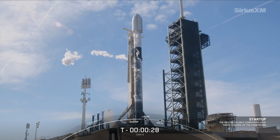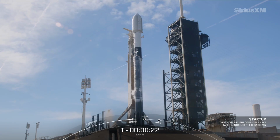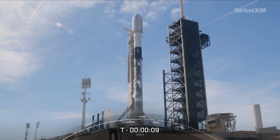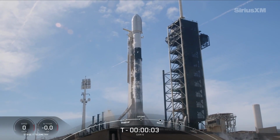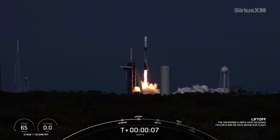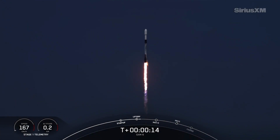T-minus 30 seconds. 15 seconds. T-minus 10, 9, 8, 7, 6, 5, 4, 3, 2, 1. Ignition. And liftoff. Go SpaceX, go SiriusXM. Vehicle's pitching downrange. Chamber pressures are nominal.